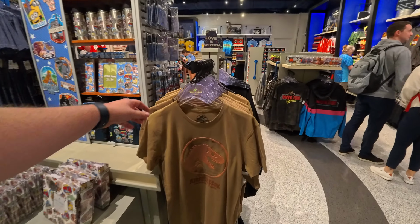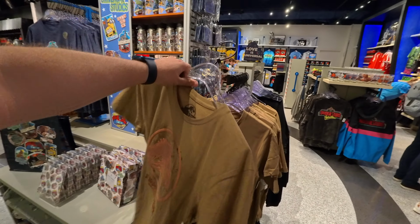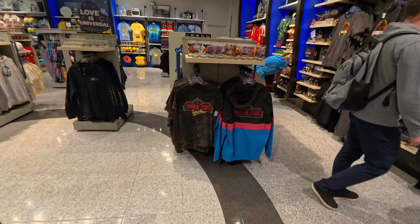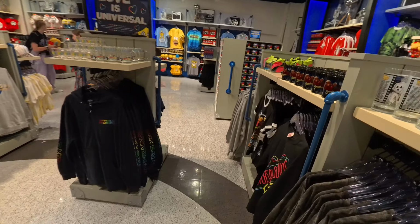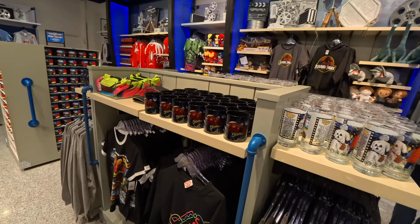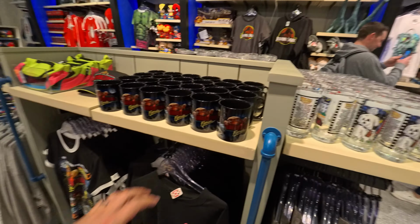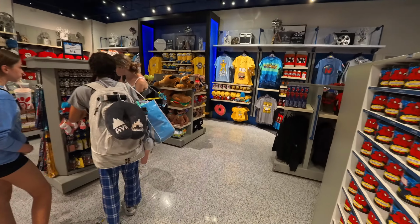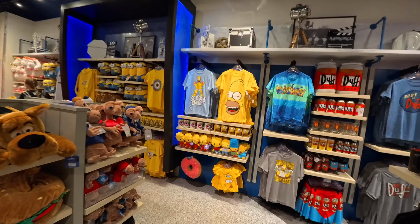Jurassic Park. Some more Universal Studios. E.T. Scooby-Doo over here on the left. Bart Simpson.